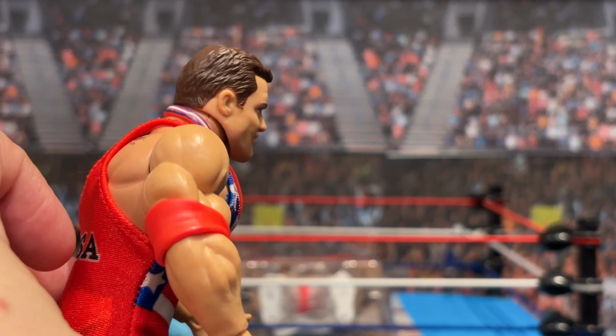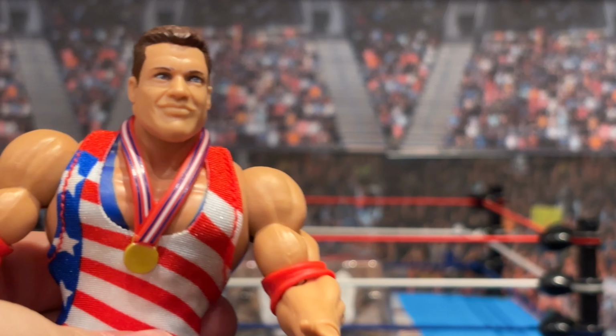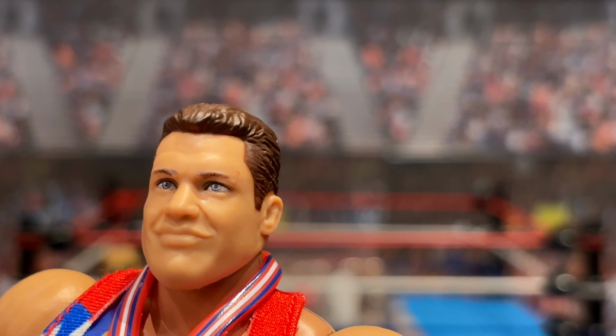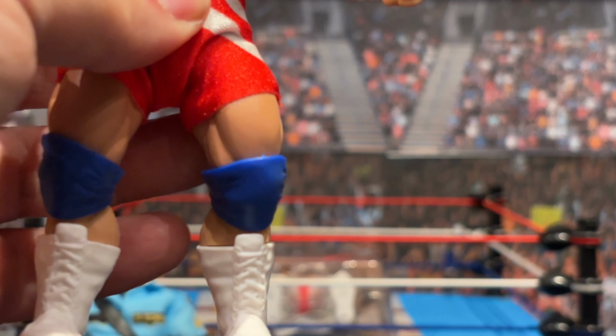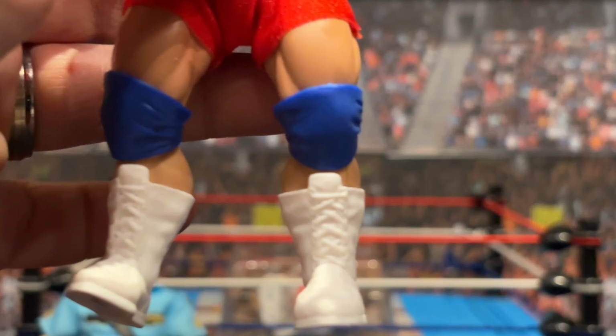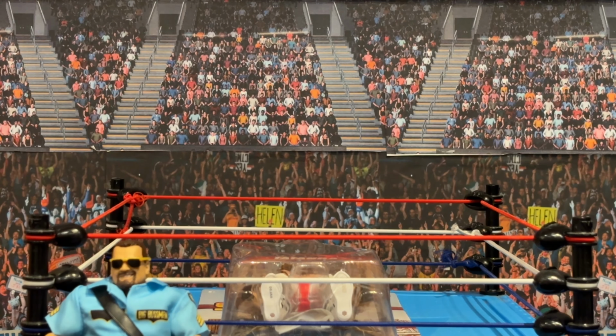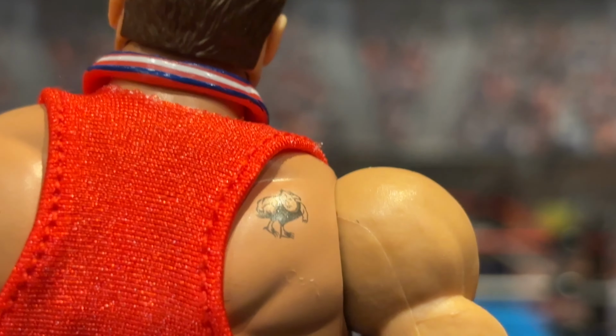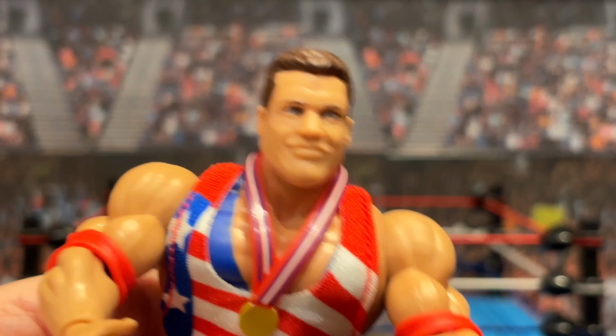He's got the red elbow pads, and the face scan is pretty standard, but with a nice smirk on his face. I like that. And then the blue knee pads and the white boots. On the back here, you've got the USA, and then what is not quite the Tasmanian Devil logo, but it works, it's fine.